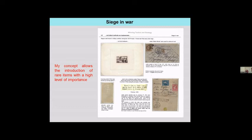This letter was sent in the first container that was retrieved after the war, and it got a special cancellation and so on. And it's a very nice item that is featured in a book called The Most Important 100 Items of the Siege of Paris in 1870.